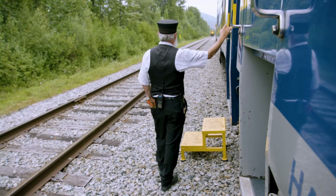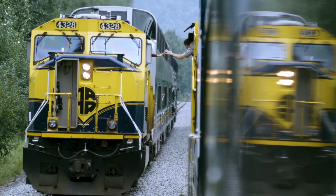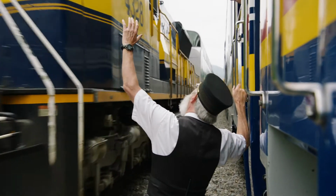I adopt every one of these kids that come on board. I got their back and they know it. They call me Grandpa a lot of them, and I'm glad. They're my kids.